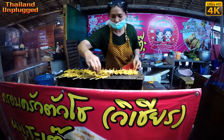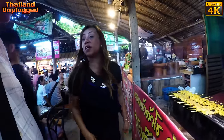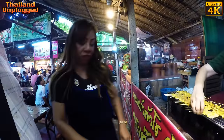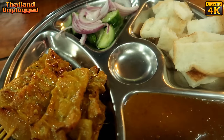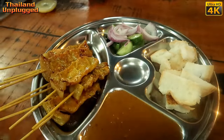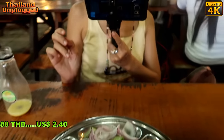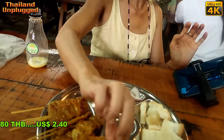Hi, how are you? How much is one? Sesame, 10 mai, 80 baht. All this? Yeah, 80 baht. Sure, all right. 10 mai, one set for 80 baht. Good price. With the sauce. If you want one, I'll order you one.